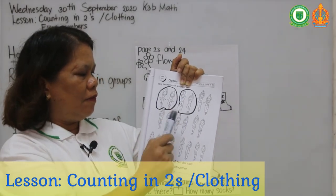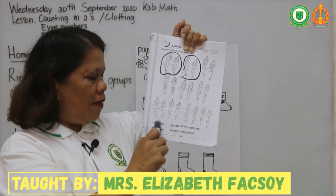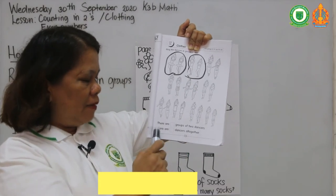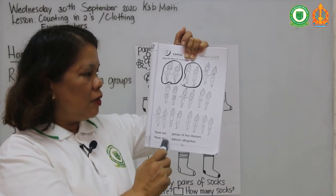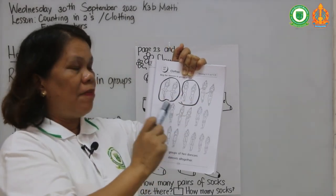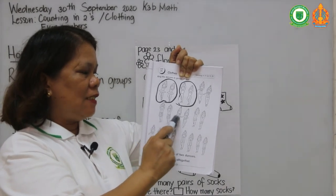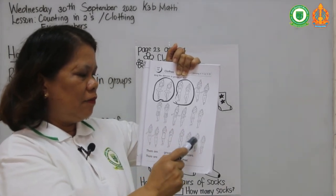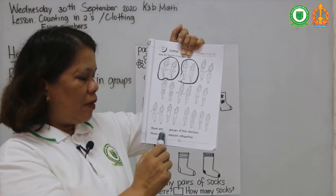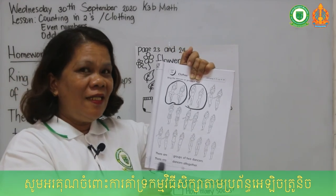One, two, three, four, five, six, seven, eight, nine, 10 circles. You're going to write, there are 10 groups of two dancers. And for here, you're going to count all of the dancers, okay, by one. One, two, three, four, five, six, seven, eight, nine, 10, 11, 12, 13, 14, 15, 16, 17, 18, 19, 20. You're going to write 20. There are 20 dancers all together, okay?